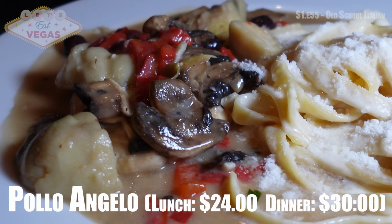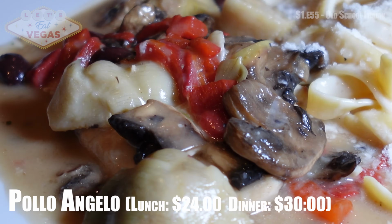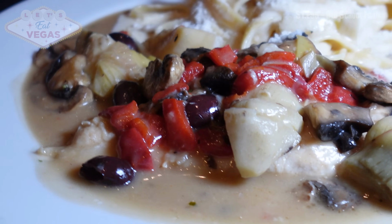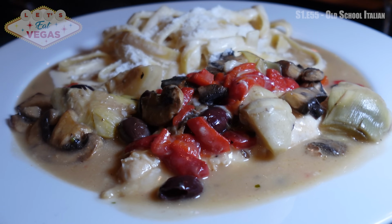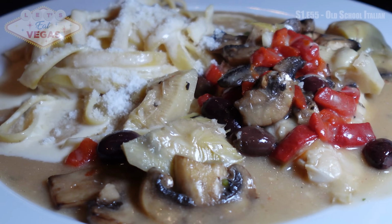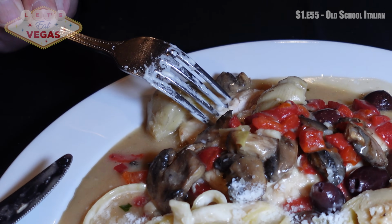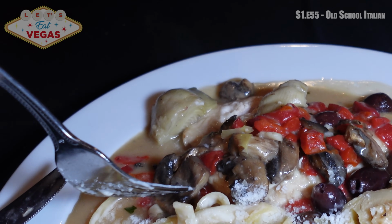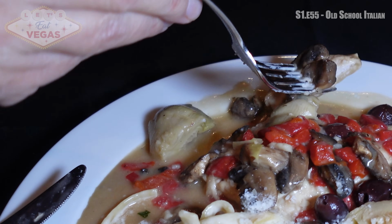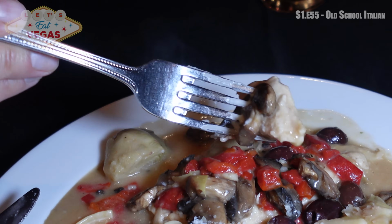All right, I'm so happy to say we've gotten back on track with this Pollo Angelo. Just one taste of this delightful dish and I'm in heaven. This is comfort food at its finest. I could eat this any time and be content. White wine, red peppers, artichoke hearts, mushrooms, and Kalamata olives in a rich buttery cream sauce with garlic. Put plainly, this dish just makes me happy.